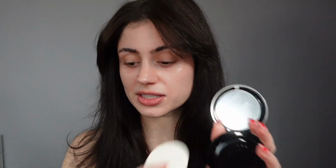Anyway, it comes like this. Oh, there's a mirror. Oh, that's awesome. The product is on this side, the mirror is on that side, and of course I'm dropping things already. We're gonna use the sponge that comes in the product itself rather than one of the sponges that I have over there, just to see how this works.